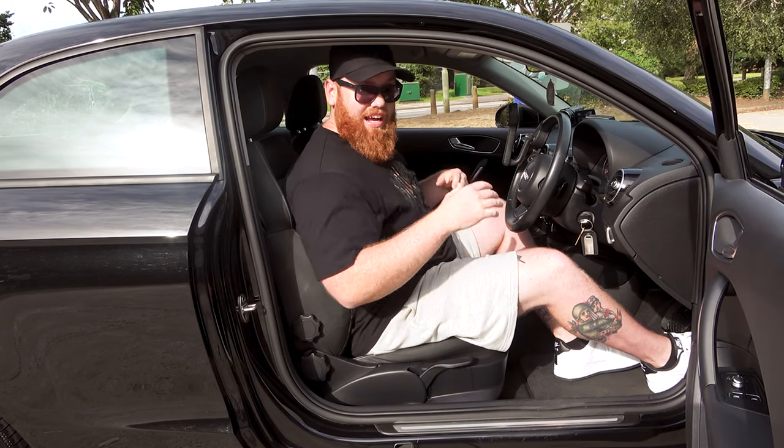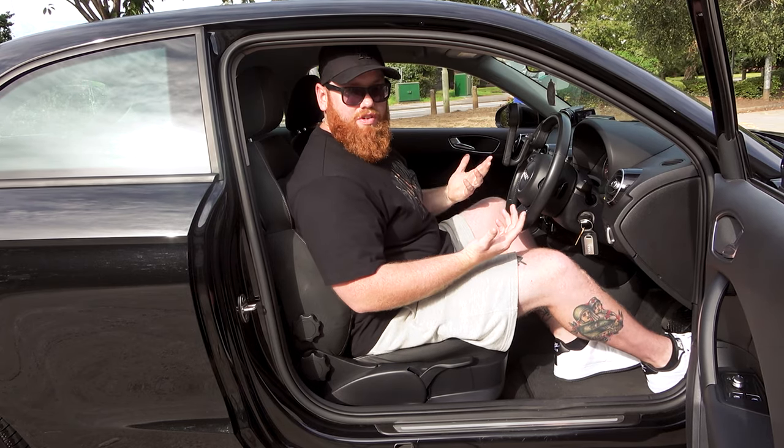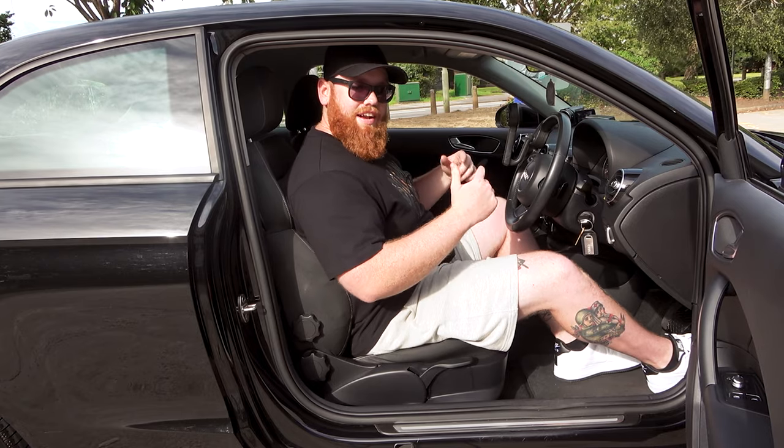So, in the back, I wouldn't be sitting. That's not me sitting in an A1 either, because you know your sort of car you want when you're looking for them, aren't you? It's a lovely little car. It's an ideal little car. It's a fun little car.